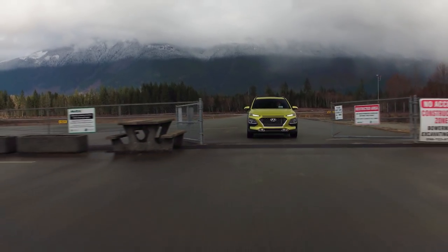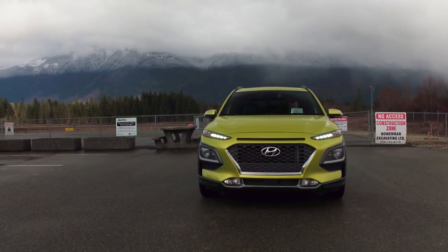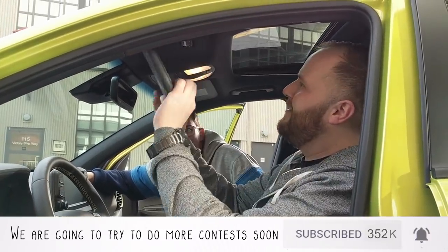The visor test. You may remember we did a watch giveaway. The guy who won it lived in Vancouver, so while we were here, we hand-delivered it to him. And he did the visor test. Yes, world's first Kona visor test. We got Nathan, he just won the watch, and he's gonna do the first official visor test on the Hyundai Kona.